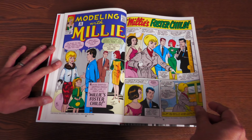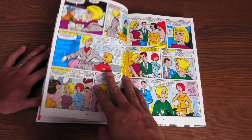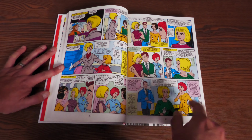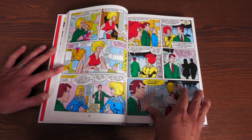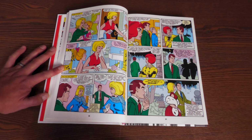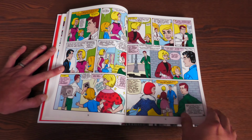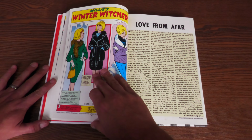Modeling with Millie. I had never read these books. I remember hearing about them. I think when I worked at the comic book store, which was one of my favorite jobs I've ever had, by the way, there was one guy that was searching for them, but not for him, but for his sister. And I was like, what the hell is Millie the Model? No, it was Millie the Model, because he was looking for specific issues. And he was like, oh my gosh, it was Marvel Comics. They were big into romance and war and Western comics in the 50s and 60s. And I was like, what? Man. You learn so much just by being in a comic book store.